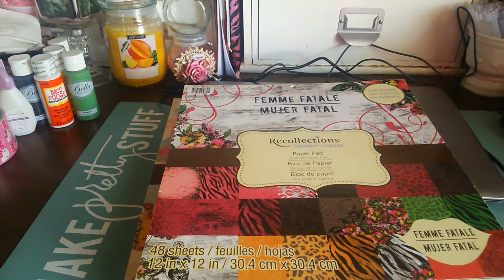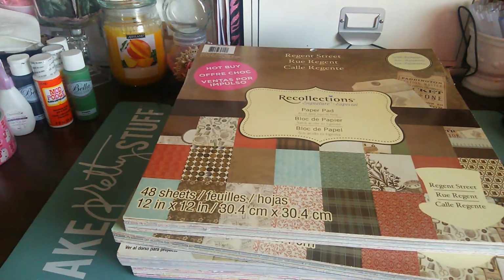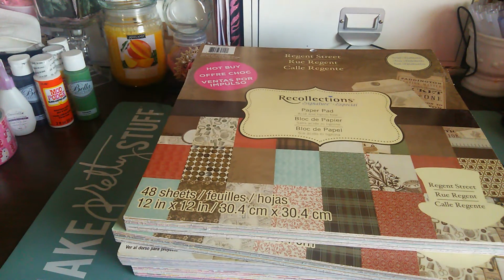So there is 1, 2, 3, 4, 5, 6. There's 6 pads, and this lot is going to be $40, which includes your shipping. And again, it says lot number 4.